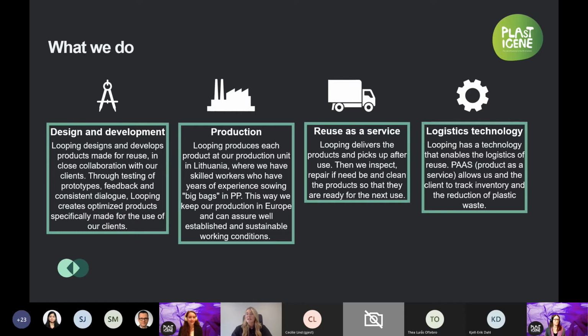So what we have seen is that even if we deliver reusable products, a huge challenge is to actually do the reuse part. What do you do after using it? So what we do is that we deliver the products and then we pick them up after use. And then we inspect, repair if need be, and clean the products so that they are ready for the next use again. And then we deliver them again.